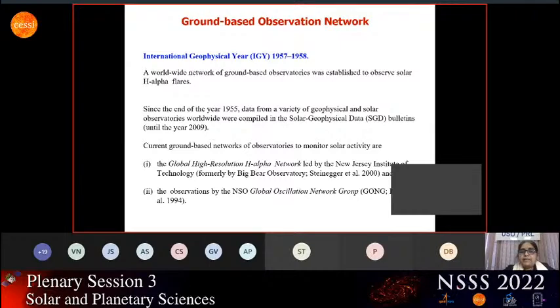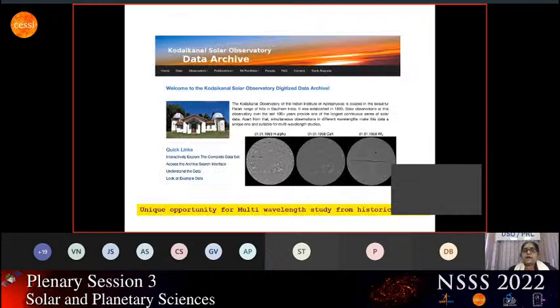And later on, there are two now operating networks of observatories to monitor solar activity. One is the Global High Resolution H-alpha network that is led by NJIT, and the other is the National Solar Observatory led network, which is the Global Oscillation Network Group, of which Udaipur forms a part.